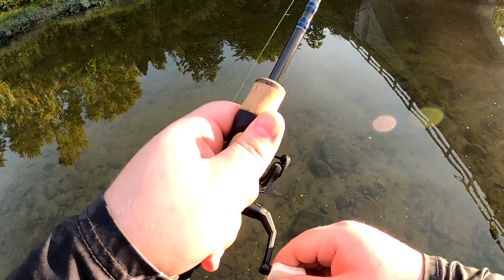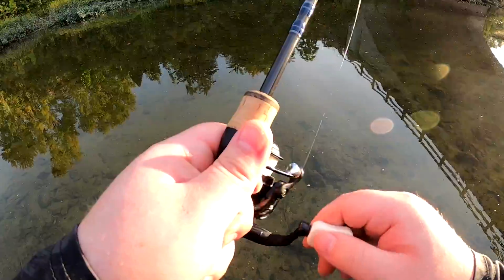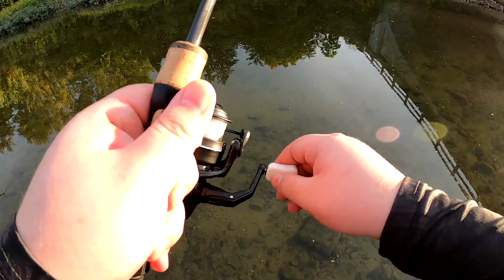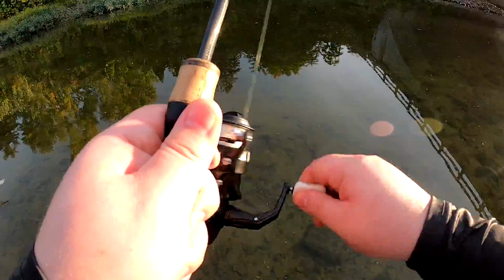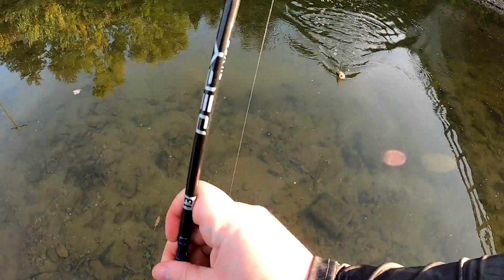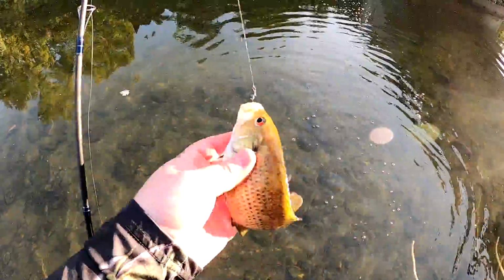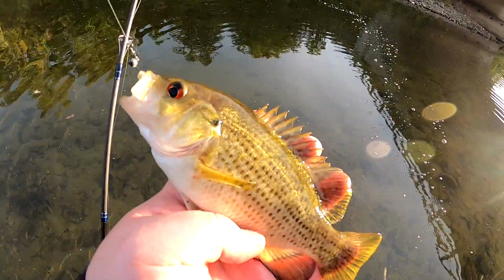Those rocks are a good area over there. Oh, it nipped at it. I pulled it away too fast though. Pulled it away too quickly. Got a fish. Oh, there we go. That's a nice rock bass too. Check this out. That's a good one. That's a good rock bass right there.